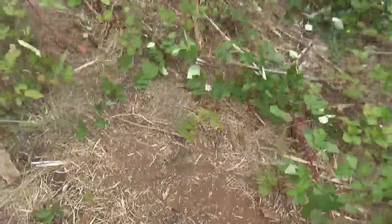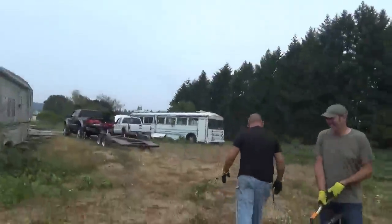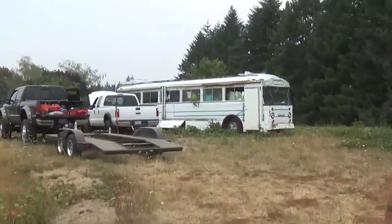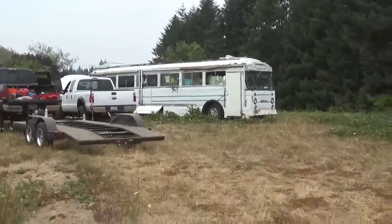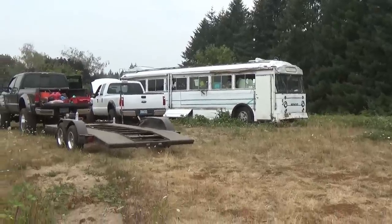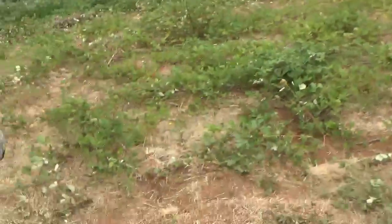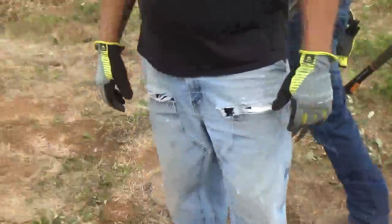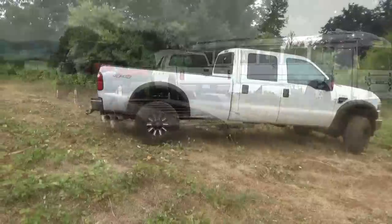The bus! Oh, it's doing good. It started for us, and it's making trailer effort. You want me to back the trailer up to it? Are we going to try pulling it out first? You want to use your truck, Mikey? Yeah, pull it, just to see if we can move it out. If you can just pull it out this far and get it right here, then I can back right up to it and we'll hook the winch up to it.